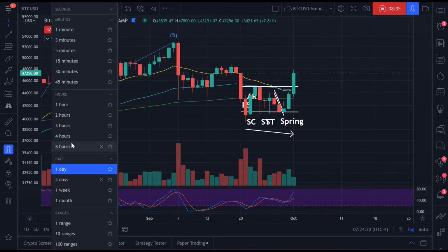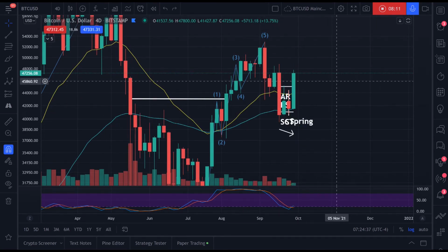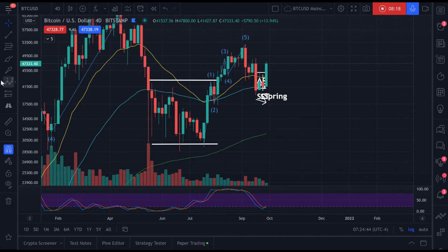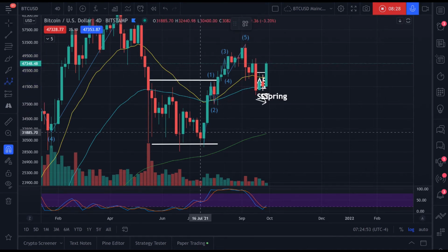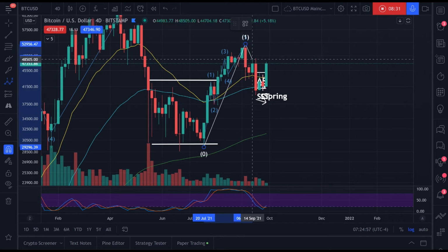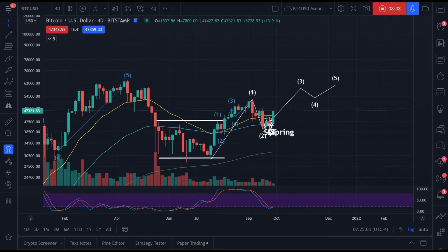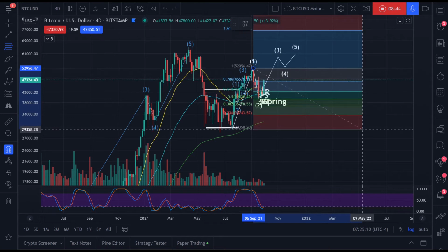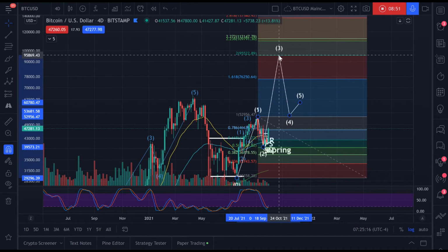All right, let's zoom out to the 4-day. Let's draw out our Elliott Wave count for Bitcoin. All right, 3 is going to be up here, something like that. I've got to lengthen it. So now let's measure it using the fib. Let's pull our fibs from the 1. Okay, so from the 1 wave pulled down, if the asset is extremely bullish, it's going to the 2.